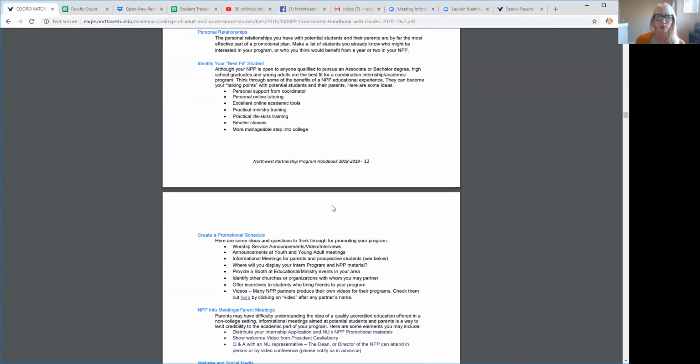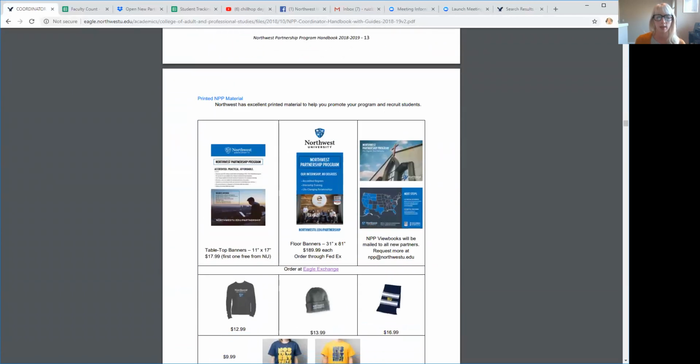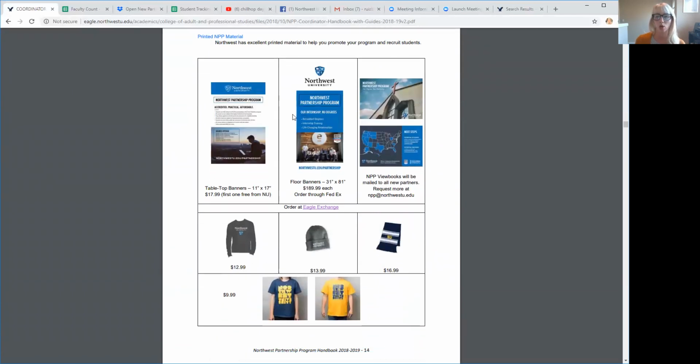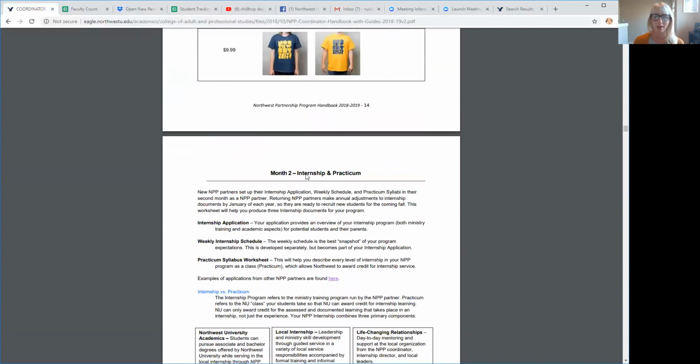So here's the example of the promotional plan. If you want to use any of these ideas, that'd be great. And then here are some printed NPP materials that you might want to purchase. We'll be sending you this for free and this for free. We'll have an NU online store up soon where you can purchase t-shirts and that sort of thing, swag. Feel free to make your own. If you're going to brand your own internship with a specific name, we're happy if you advertise for your own internship program. What we found is that's what people are very interested in, is your internship program. And it's a benefit on the side for the students to be able to attend Northwest University online.